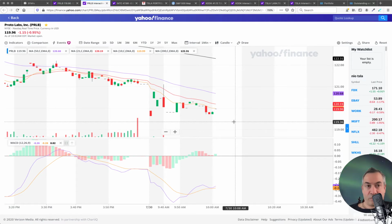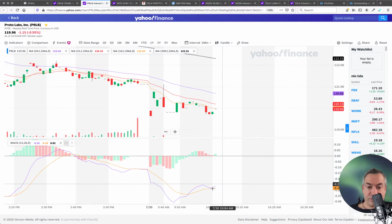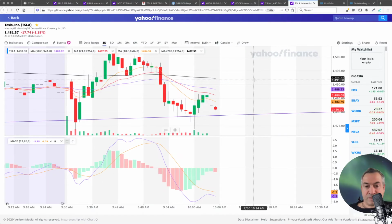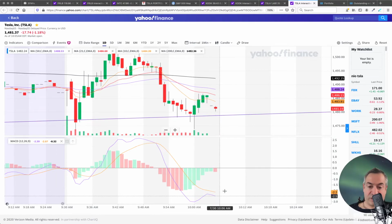And if we look at Proto, at the moment, it changed direction. It's trying to go up. It barely touched there, but it didn't touch. So it continues to go up, and we hope that it will reach at least 120 something. And going back to Tesla, we can see I had it in 5 minutes. I changed it to 1 minute.